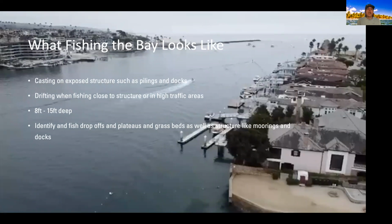There's a huge variety. If you're just doing it on the basic, you can do it just by using your eyes. If you've got electronics, it opens up a whole other world. And there's just really great fishing to be had. There is deeper water fishing than the 8 to 15 inch deep, but I find that 8 to 15 inch deep is the most productive.